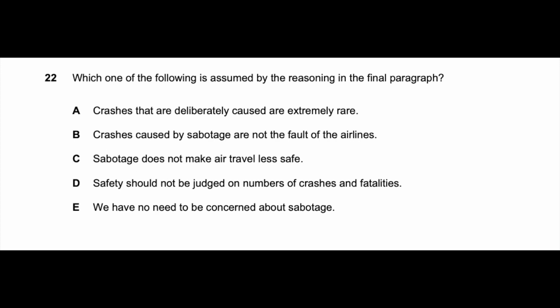Question 22. Which one of the following is assumed by the reasoning in the final paragraph? The correct answer is C because this argument removes sabotage when considering how safe air travel is. Therefore, it relies on the assumption that sabotage does not make air travel less safe.